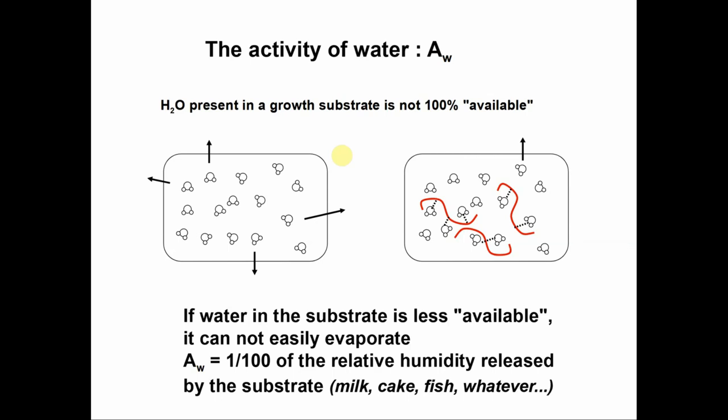And it's going to equilibrate with some water vapor in the gas phase. And once it equilibrates, this will be 100% relative humidity, because at the equilibrium, it can't get any more. So that's your 100% relative humidity.